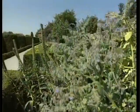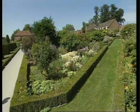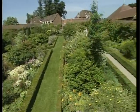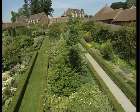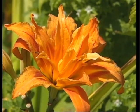One of the great charms of Leeds Castle and its gardens is the unique combination of the traditional with the contemporary. The Culpeper Garden, for example, was created in 1980 but filled with the flowers of an old English cottage garden mixed with more exotic blooms.